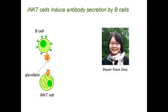I'd like to now just go to a bit of work for the rest of this talk, to just look at interactions of NKT cells with B cells. And this was something we were particularly interested in. We looked at interactions with dendritic cells and with other cells of the immune system. But I'm just going to show you the work with NKT cells. And this work was done by Grace Zheng, another PhD student.